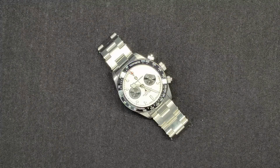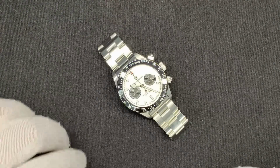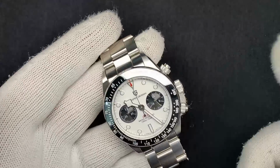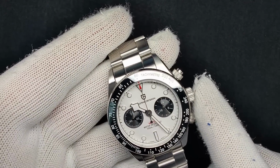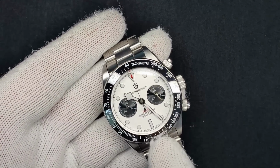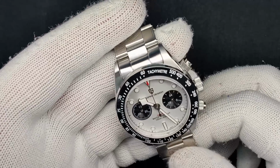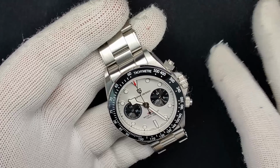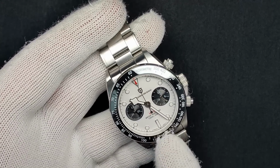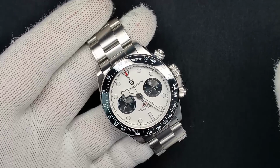My name is Steve, and today we're looking at another new release from Pagani Design, the PD1718. So I purchased this watch from the Trendy Men's Watch Store on day one. As soon as I saw it, I purchased the watch. I paid $100, and I used my affiliate earnings to do that. This is probably my fourth Panda dial, so normally I wouldn't do that.